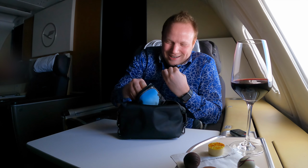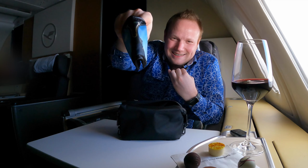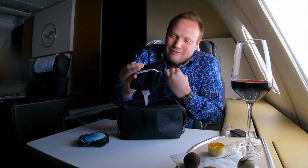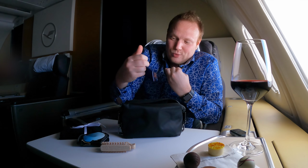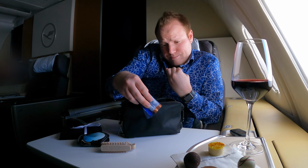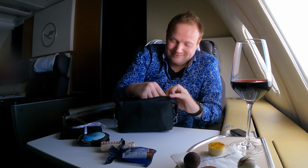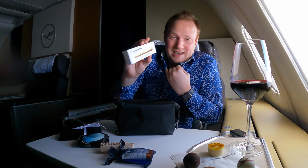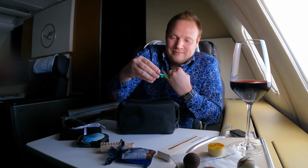Okay, that's cute. Here we have a Porsche Design eye mask. It looks like a sunglass. And also I find a pair of socks, a comb, a package with some creams. Here I have a body cream and some, I think that's face cream. Oh, it's really difficult with one hand. That's a dental kit, a toothbrush and toothpaste. A little mint.